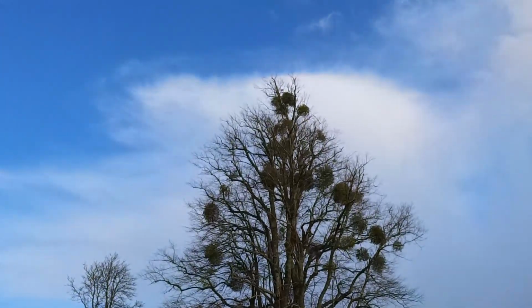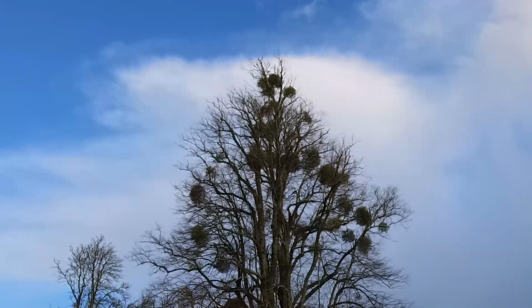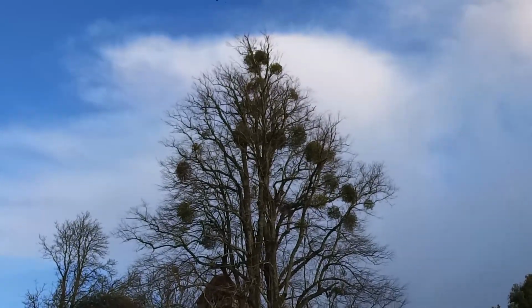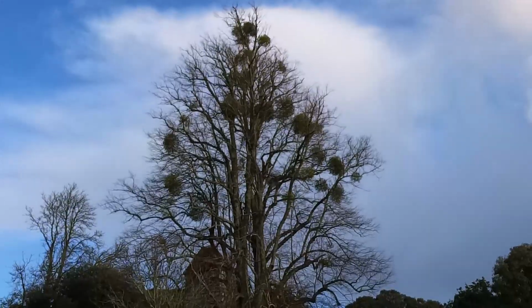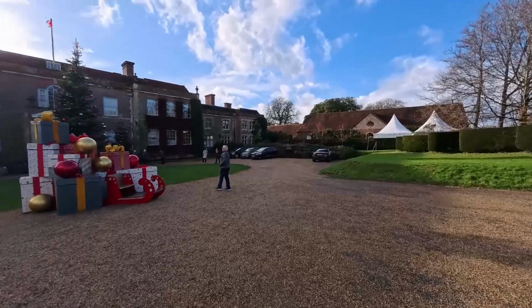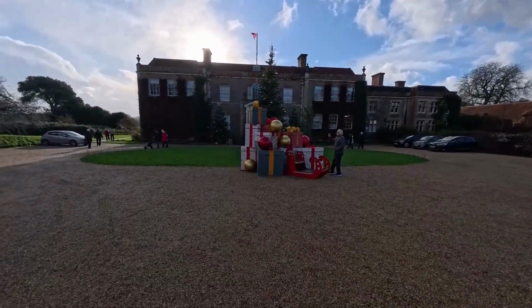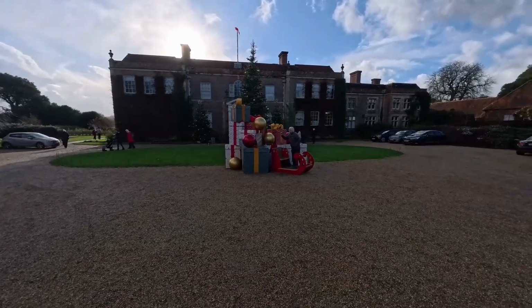Mike has just pointed out to me that this tree, look at it, it's absolutely full of mistletoe. Isn't that lovely? I know it's a parasite, but I do love it on the tree. So we came in through there. We're going to walk over here, which is where the cafe is, and get something to eat. I just love it. I'm getting so Christmassy. I can rely on the National Trust to get me in the Christmas mood. I really can.